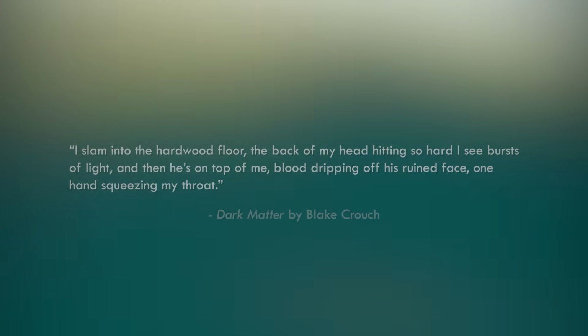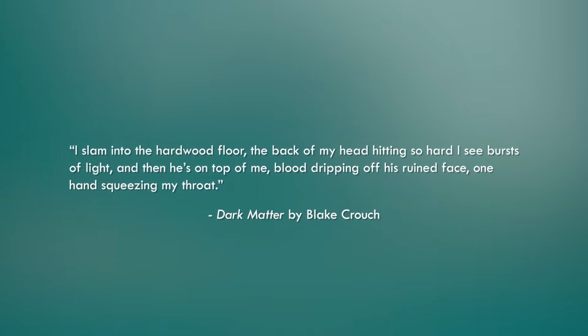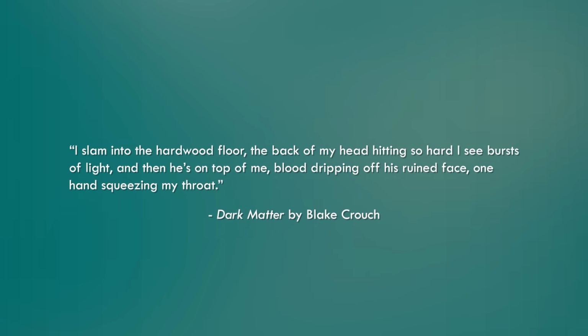Consider the sentence in Blake Crouch's Dark Matter. I slam into the hardwood floor, the back of my head hitting so hard I see bursts of light, and then he's on top of me, blood dripping off his ruined face, one hand squeezing my throat. Here, there are 4 distinct beats that happen in quick succession. Slam, hitting, is on top of, squeezing.